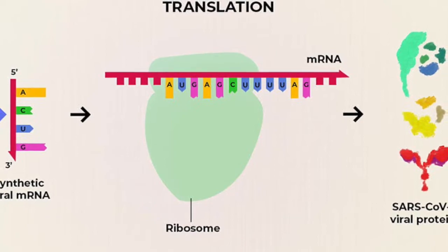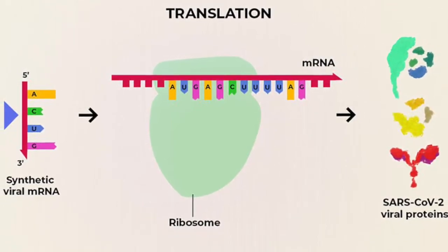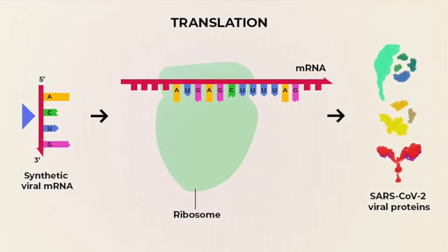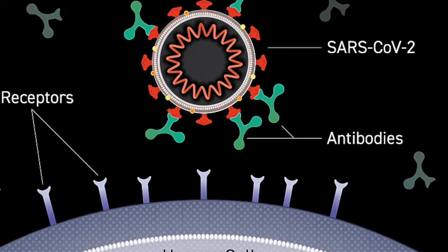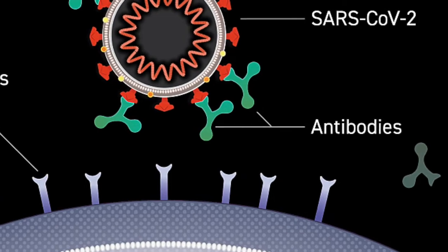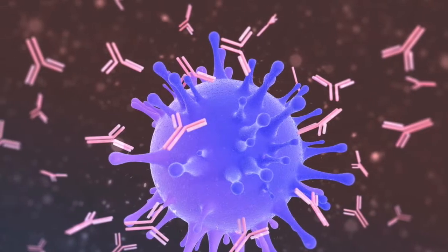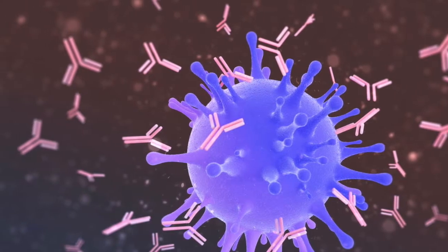The idea behind the vaccine is that the cells will get the mRNA from the vaccine, make the spike protein, and then show it on top of the cell. This makes the immune system start producing antibodies as a response to what it thinks is the virus. The antibodies produced protect the person against getting COVID in the future.